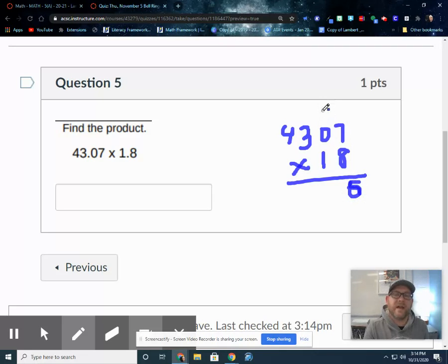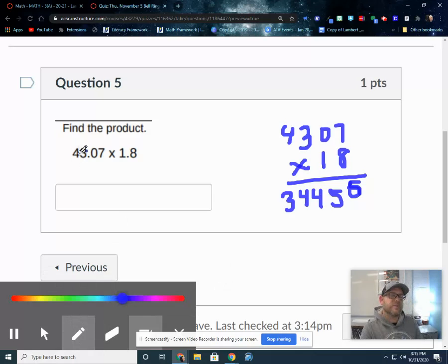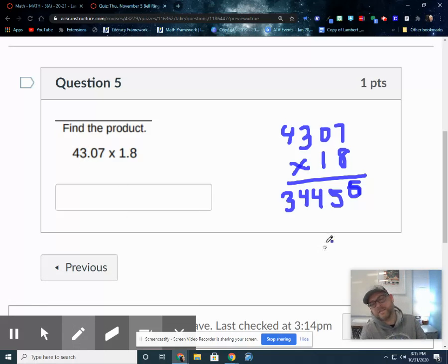We'll carry the 5. 8 times nothing is nothing, plus 5 would give us 5. 8 times 3 is 24, so we'll put our 4 down, carry our 2. And 8 times 4 is 32, plus 2 more gives me 34. So we've got a great big number there, but again, remember, we're going to have to deal with our decimals at the end. So don't get too scared here, because again, our answer should be somewhere close to 86.